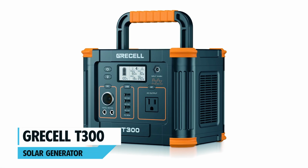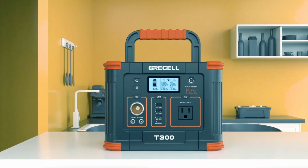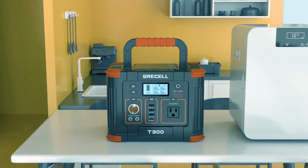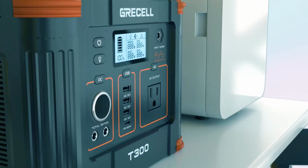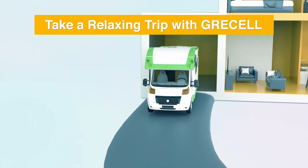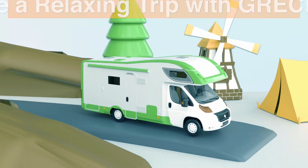GRECELL T300 Solar Generator. First on our list is the GRECELL T300 Solar Generator, offering a 288 watt-hours capacity with a 300 watt output and a 600 watt peak, perfect for camping, travel, and emergency power during blackouts.